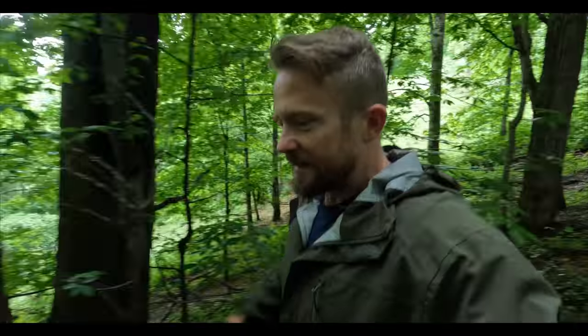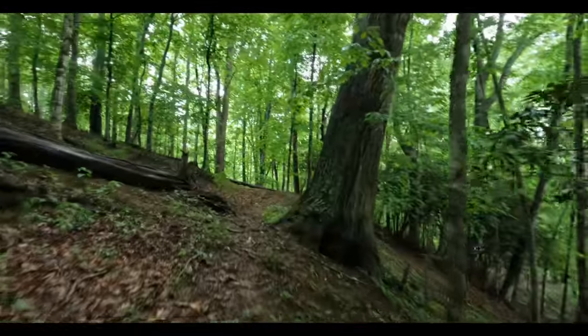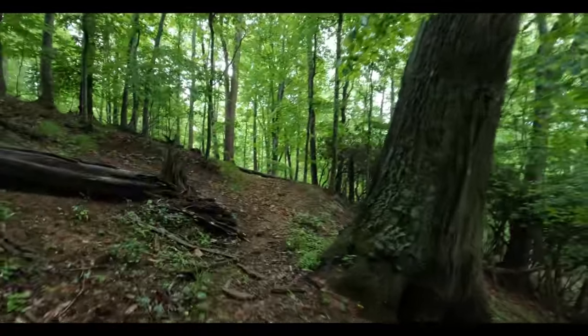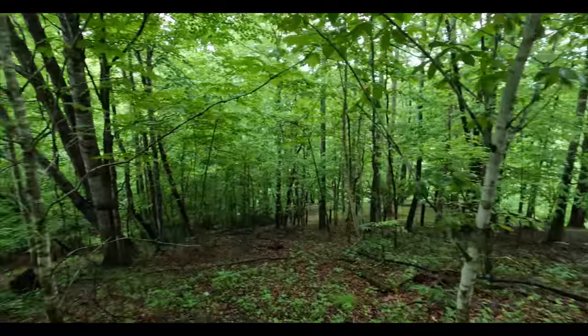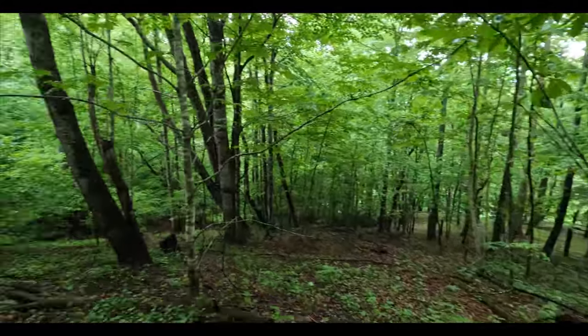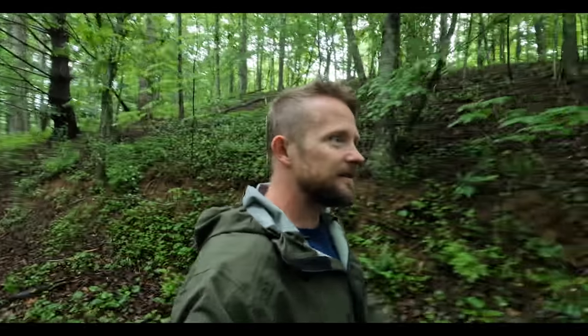When you live in a climate that's this wet, any sort of tree that's dead is going to rot and it's going to fall down. The forest is now so green, so thick. The tree that just fell could be right over there and I just don't see it. Let's get back to the truck because it is about to begin pouring.